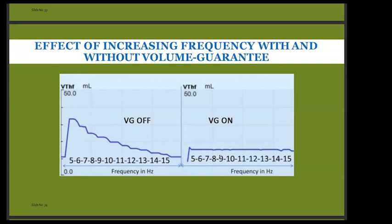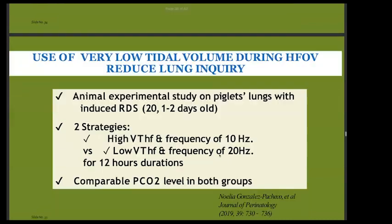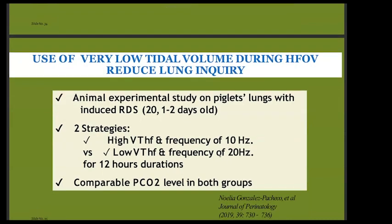When you fix the volume, you can increase the frequency to a much higher level without affecting volume. So that makes the concept of high frequency oscillation more feasible. So you use a fixed tidal volume, the lowest tidal volume, and you use the frequency to wash out CO2 with very minimal tidal volume. And that hopefully will reduce volutrauma. That's the concept.